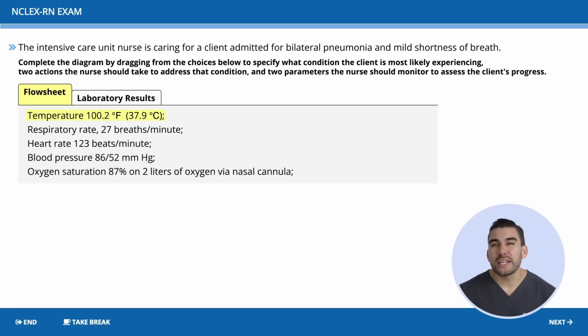But here's the key term, the blood pressure. Look how low that baby is. 86 over 52. Super low down to the floor. So the biggest thing I'm thinking here is septic shock. Remember, severely low blood pressure indicates shock, and especially the septic part because the lungs are infected with that pneumonia.